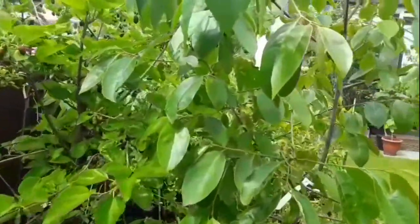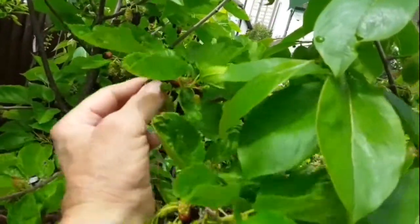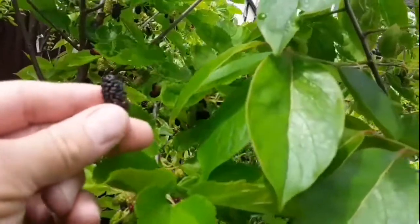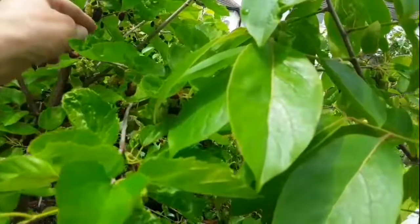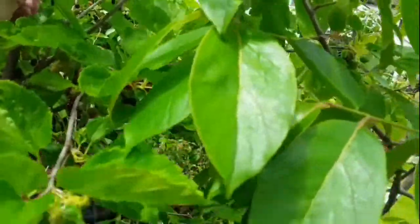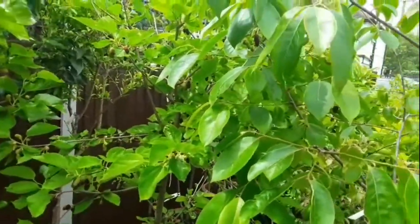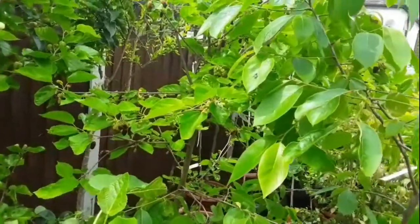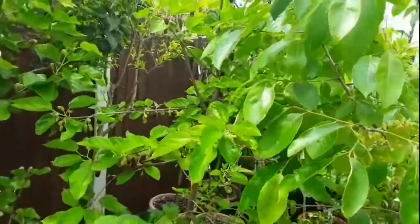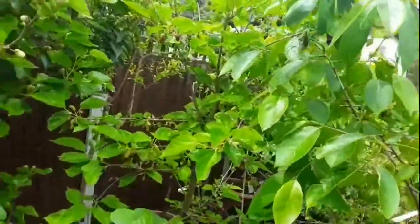Next to my Pink Moldovan is an Illinois Everbearing, which as you can see has got fruits on it. They've not been very sweet this year. I may have underwatered the plant accidentally because it was looking a bit droopy and I didn't realise. So the fruits aren't very full at the moment, so they haven't got much sweetness, but that might also be due to the fact that we've had a horrific summer as usual so far. No warm weather to really sweeten the fruits up.